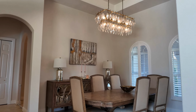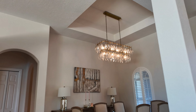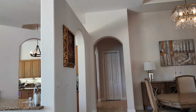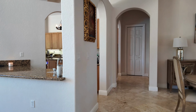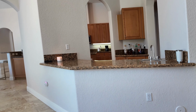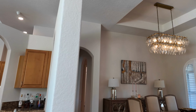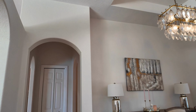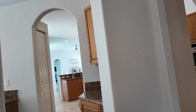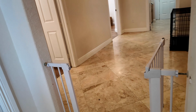Coming back to the main area, here we have the dining room space, vaulted ceilings, and this used to be a thing, like having a bar like this one here. This house was built in 2008. The community is only 66 homes. Each of them is sitting on a builder's acre, which is a little bit smaller than an acre.